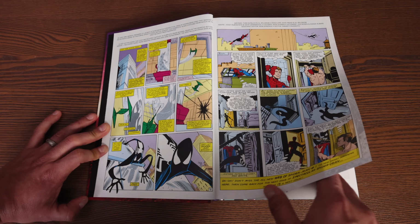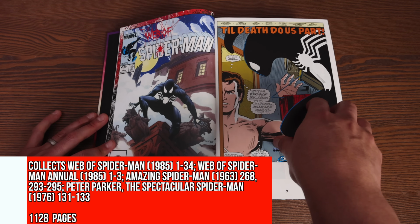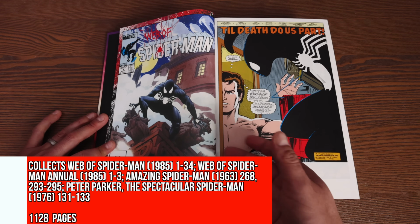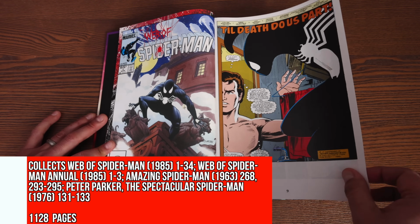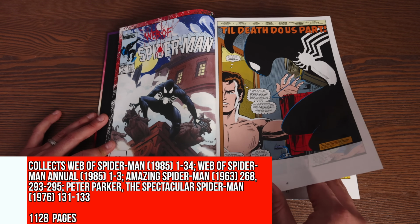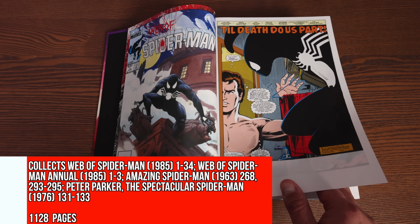So let's talk about what's collected in here first. Collected in here is Web of Spider-Man 1 through 34 and Web of Spider-Man Annuals 1, 2, and 3. This beautiful Charles Vess cover again. Amazing Spider-Man 268, 293 to 295. Peter Parker, the Spectacular Spider-Man 131 to 133. The book has 1,128 pages and retails for $125.